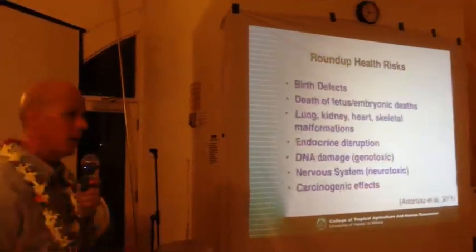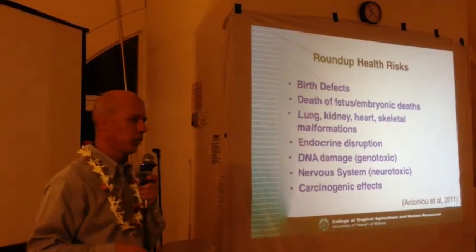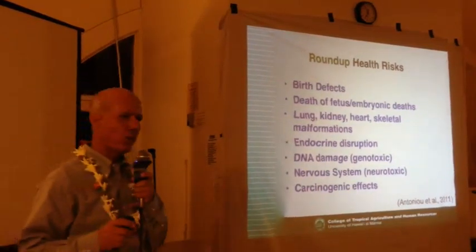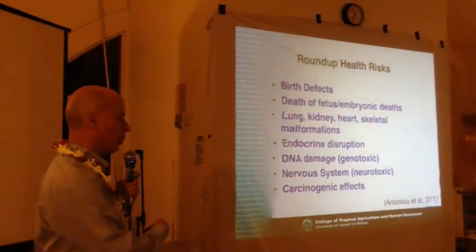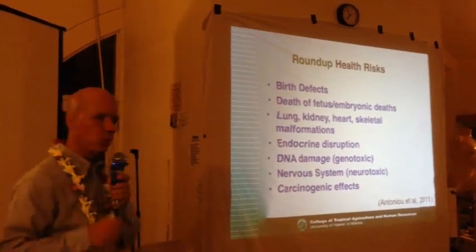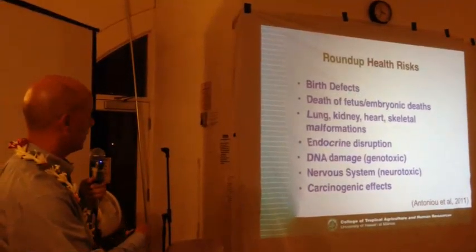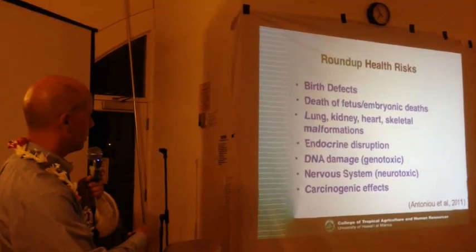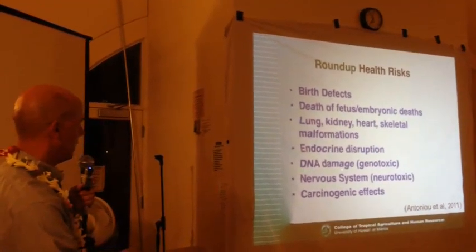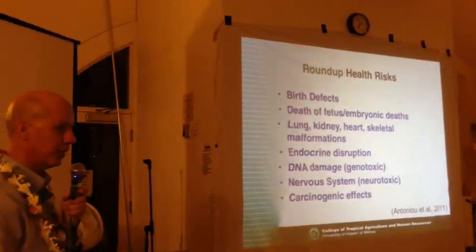We're getting more and more evidence as well about the side effects from the pesticides that are used to grow genetically modified crops. This is new evidence that has come up from a report in Europe, and they looked at data that was provided by industry to regulators, and this review claims that the regulators failed to properly analyze some of this data, which, when you looked at it carefully, showed some of these side effects, from the research literature and from the literature provided by industry. Birth defects, death of the fetus and embryonic deaths, lung, kidney, heart, skeletal malformations, endocrine disruption, DNA damage or genotoxicity, which may lead to cancer, nervous system, neurotoxic, and carcinogenic effects.